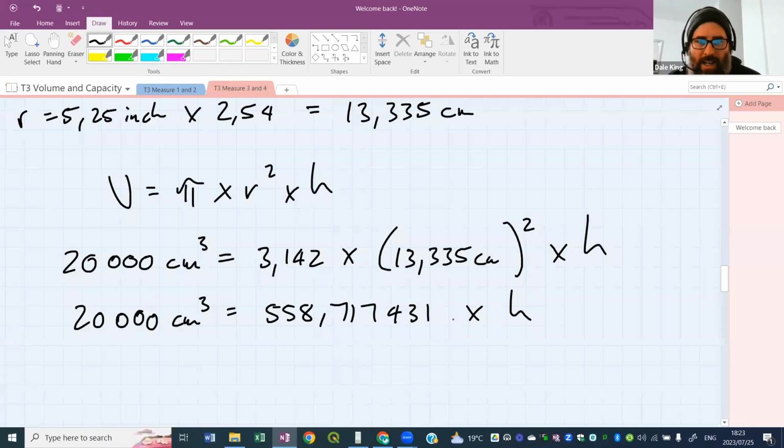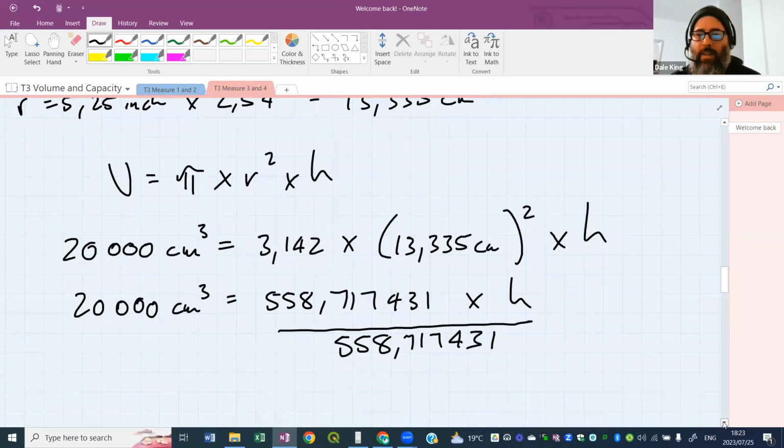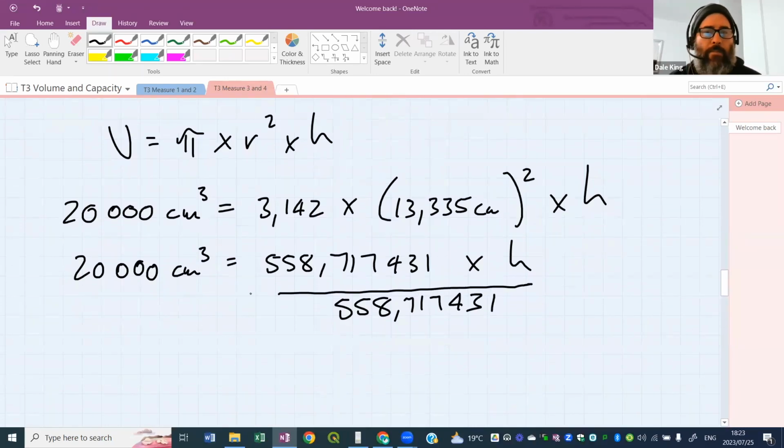I'm saying, Bianca, you suggested division, which is absolutely right. This h is connected to this horrible number with times. So to kick that number away and get rid of it, we must use the opposite of times. So we will use, like Bianca suggested, division. I'm going to divide by this horrible number to get rid of it so that my h is by itself. You happy with that?